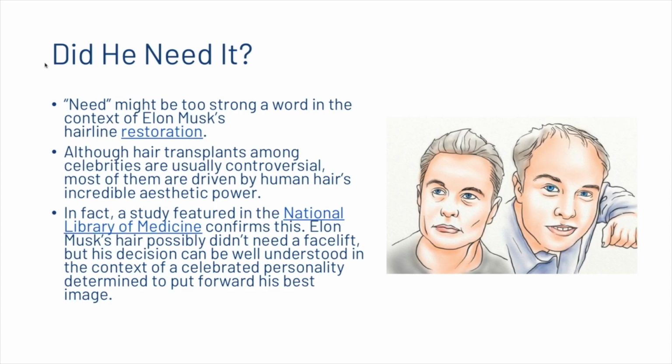So, did Elon Musk need it? Need might be too strong a word in the context of Elon Musk's hairline restoration. Although hair transplants among celebrities are usually controversial, most of them are driven by human hair's incredible aesthetic power. In fact, a study featured in the National Library of Medicine confirms this. Elon Musk's hair possibly didn't need a facelift, but his decision can be well understood in the context of a celebrated personality determined to put his best image forward.